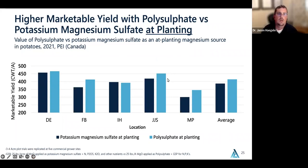Thanks, Rob. So we'll briefly move through these, but we've got 2 examples. Now moving from the United States to Canada. This is in Prince Edward Island, major potato growing region in eastern Canada. We worked with a consultant there this past year, and we're doing the same trial again this year as well. Looking at a couple of different sources of magnesium, so potassium magnesium sulfate, and then polysulphate as well.